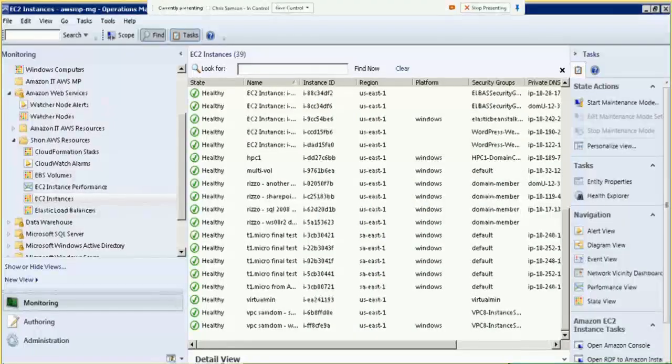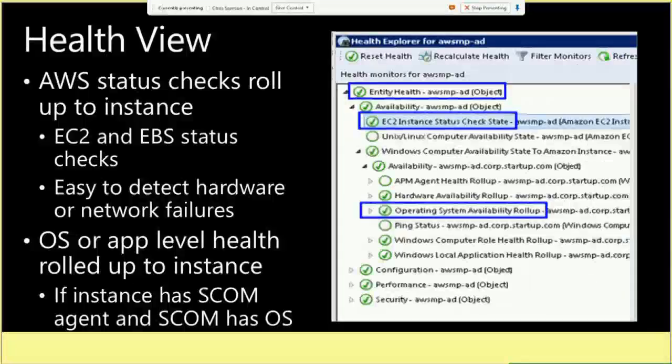So it's easy to detect hardware and network failures. The OS or app level health can actually be rolled up to the instance. What it's actually doing, based upon the OS or app level health, is rolling up to the instance that is actually running within that health.